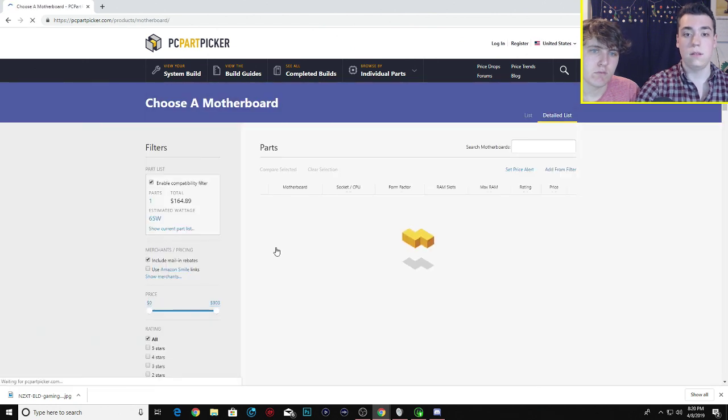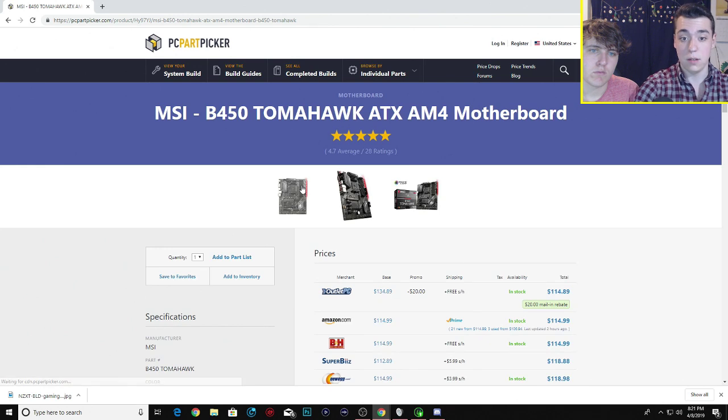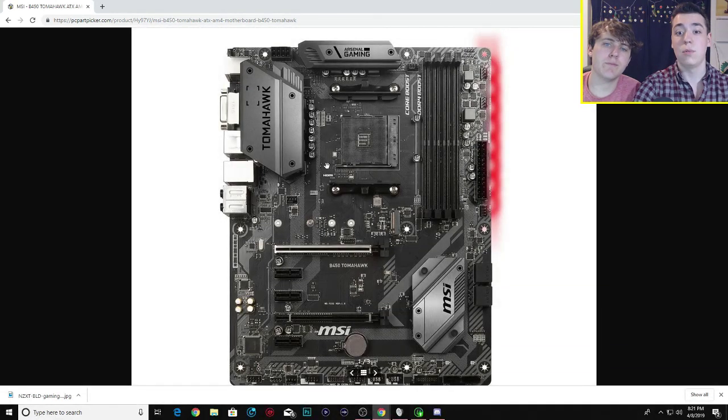Motherboard is the part that everything connects into first. I know that this is the most popular one as well, and it's the upgraded chipset. Ooh. Yeah, this is brand new, so it's got RGB. So when we get to the RAM, we're going to put that there. The CPU we picked out is going to go here.